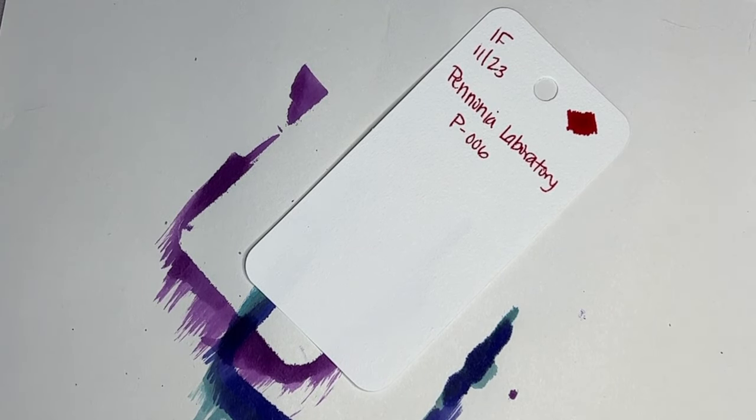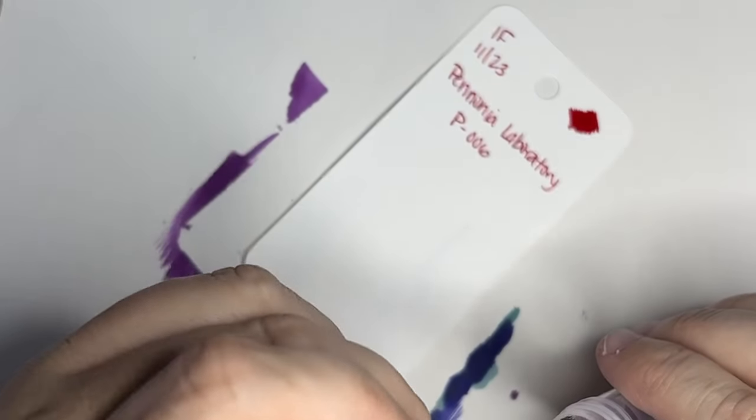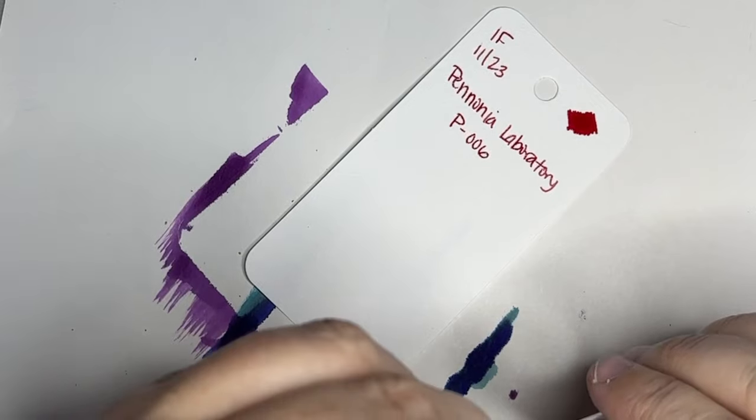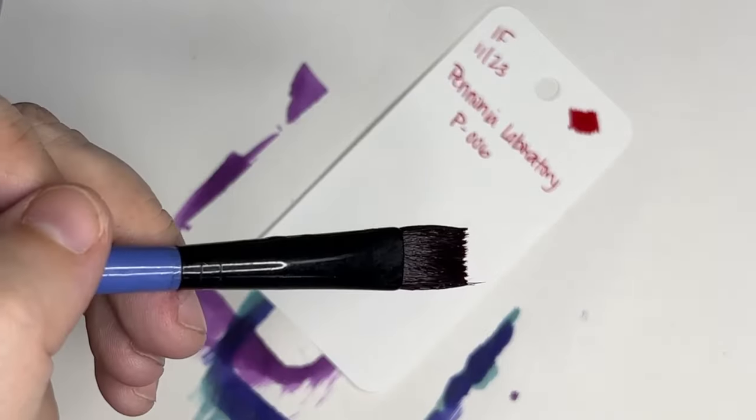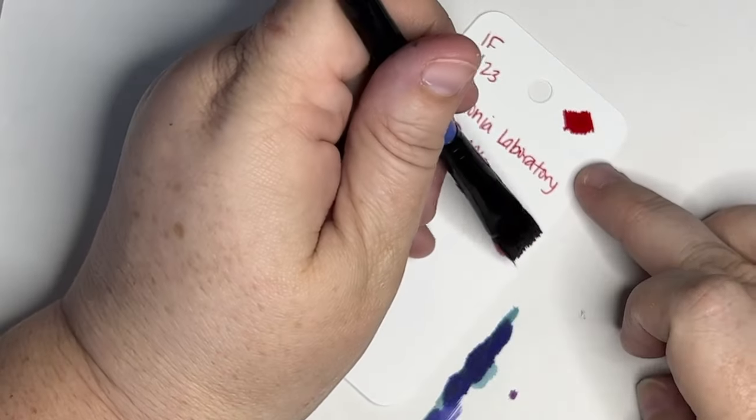Very nice. Looks like kind of a watery version of reds I might have already. Yeah, I don't know if this is special enough that I would want to get a bottle of it, but it's very nice. Reminds me a lot of Laban Aries a little bit. Yeah, but it looks like a nice standard red.